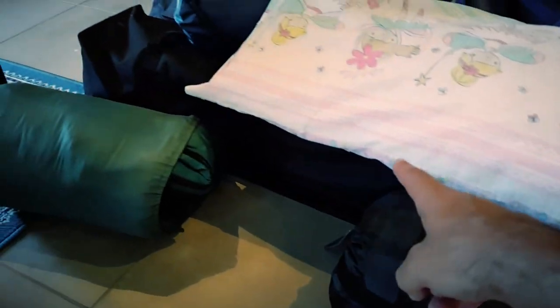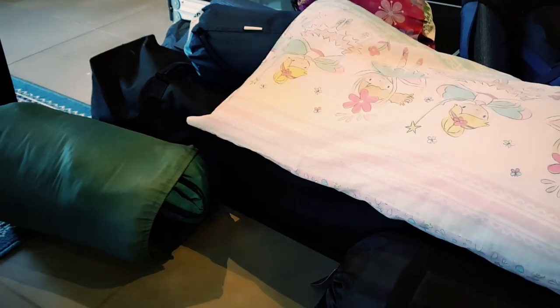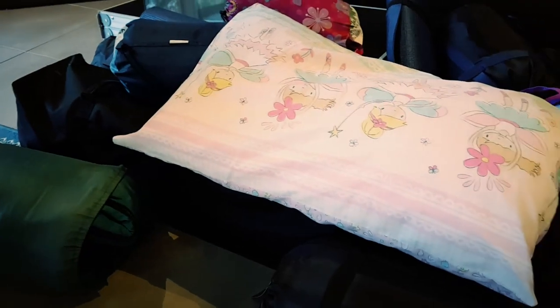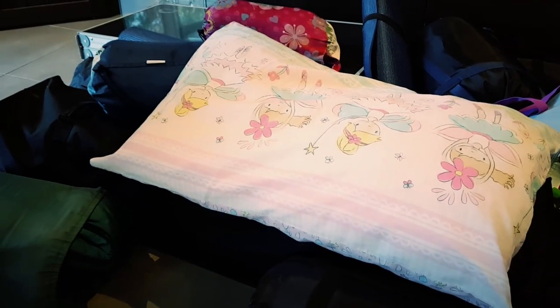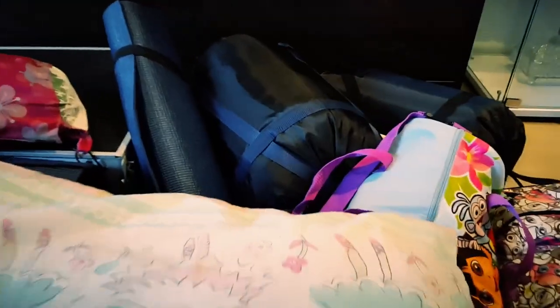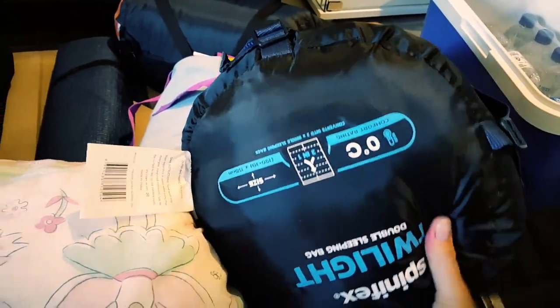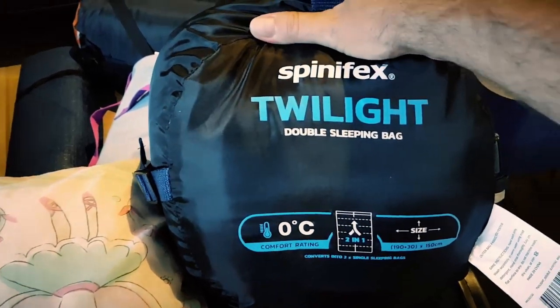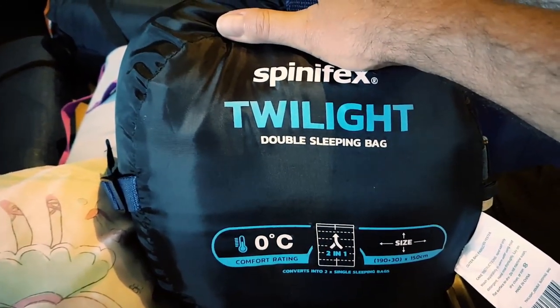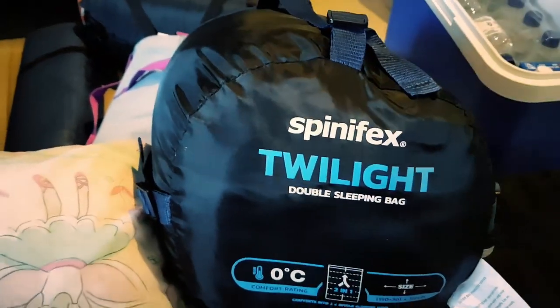We've got a new gazebo, which is rather long, which was my biggest concern, but it's a very good gazebo. Different style tent set up this time. We're going to use the gazebo and another type of tent which connects to the gazebo, which we sleep in. Also bought ourselves another sleeping bag. This was reduced from $200 down to $60. It's a double Spinifex double sleeping bag. Another one rated down to 0 degrees, so there's plenty of warmth there at night up around here in North Queensland.